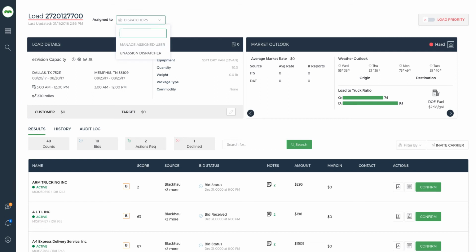For the assign to dropdown, remove the titles. I saw some names or emails this morning, and I noticed that title was there, users list. Don't put users list, and don't put this manage assigned user. Have unassign, the gray underline, and then all of the names underneath it.